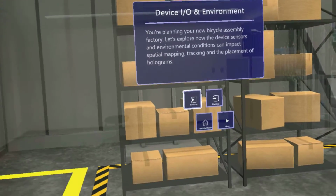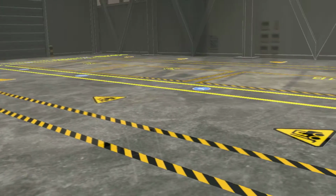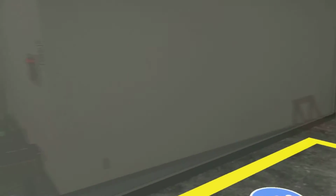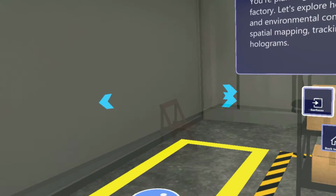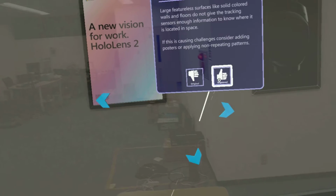Now look around the warehouse and the workshop wall to the left, and see if you can find some of the other challenging surfaces like mirror finishes, glass, and featureless walls. When you're ready, press Next on the navigation panel.